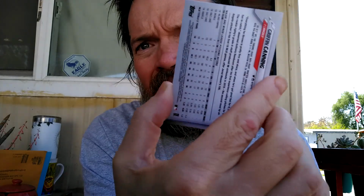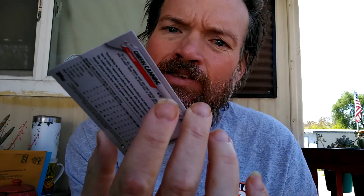So what do you think? What kind of cards do you collect? Oh, Future Stars. I got a Future Stars card. Backside. Oh, it's Griffin Canning. Played two years in Salt Lake City.